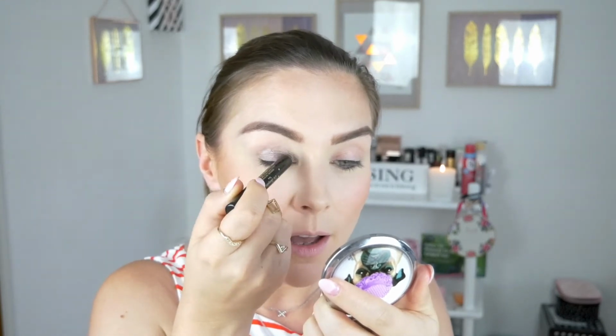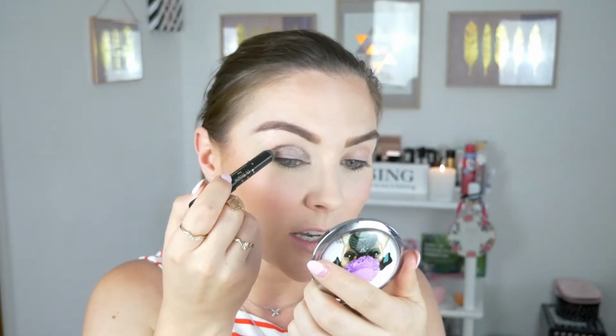Where's my mirror? I'm gonna use my small mirror, because I've been watching Fleur de Force recently on YouTube. I know, I've only just discovered her. Where the hell have I been? And she's been having these really glossy lids that look gorgeous. So I'm just gonna put that all on the lid and then blend it out with my finger first.